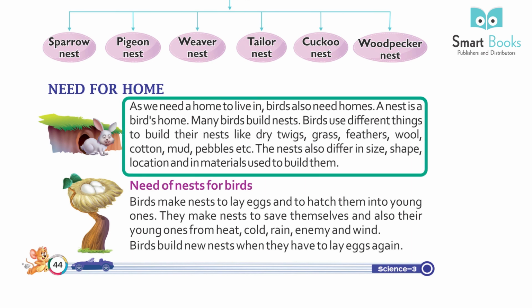Need for home. As we need a home to live in, birds also need homes. A nest is a bird's home. Many birds build nests. Birds use different things to build their nests like dry twigs, grass, feathers, wool, cotton, mud, pebbles, etc. The nests also differ in size, shape, location and in material used to build them.